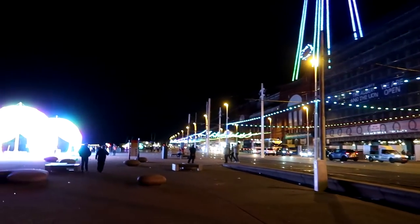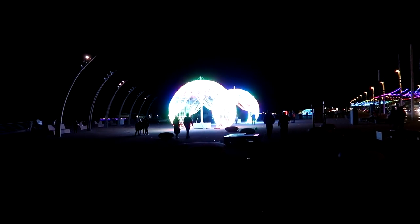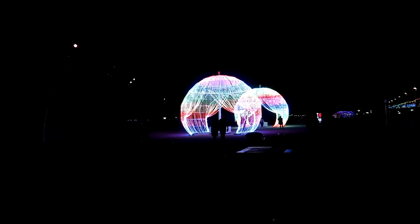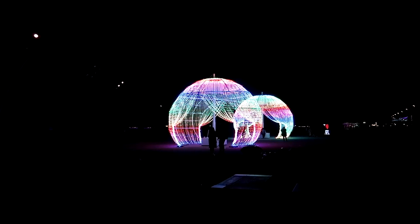Yeah, you got all the lights down here at the front. And yeah, the most impressive new addition, I'd say, probably the most impressive illumination now. How good do they look? Oh, and the best thing is, these aren't barriered off. You can actually walk directly through them as well. But yeah, these are absolutely huge, made of LED lights.